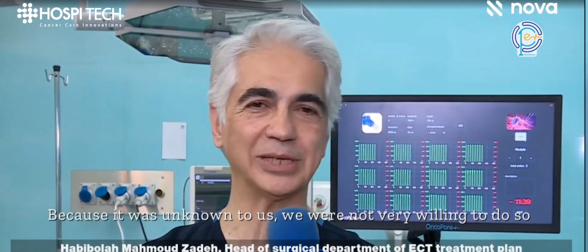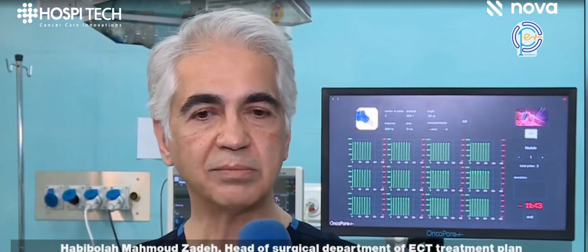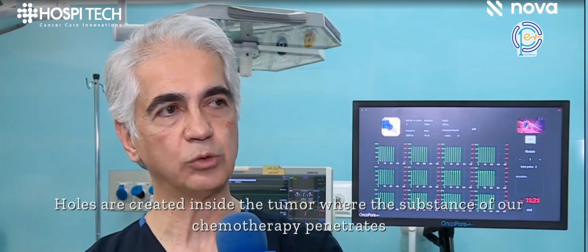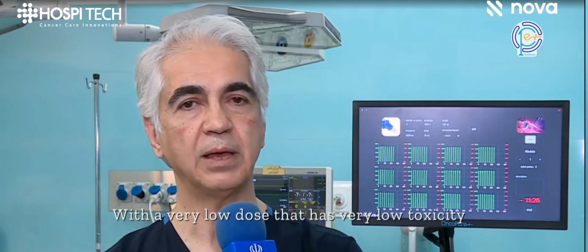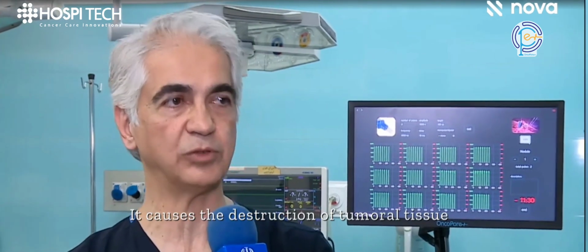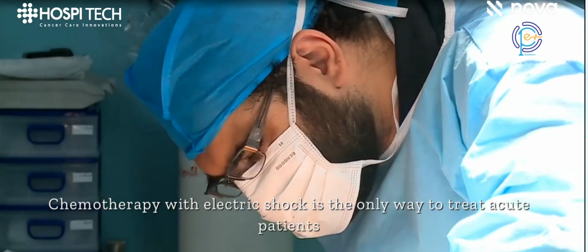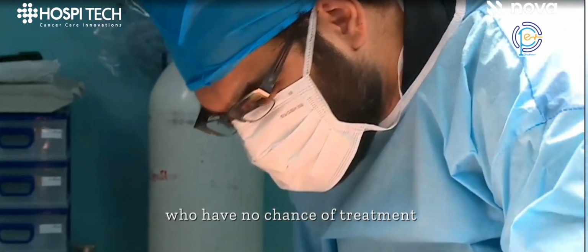Because it was unknown to us, we were not very willing to present its scientific evidence. And we actually experienced it during the surgery. Holes are created inside the tumor through which our chemotherapy substance penetrates, with a very low dose that has very low toxicity. It causes the destruction of tumoral tissue. Chemotherapy with electric shock is the only way to treat acute patients who have no chance of treatment.